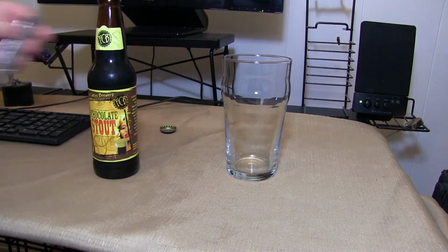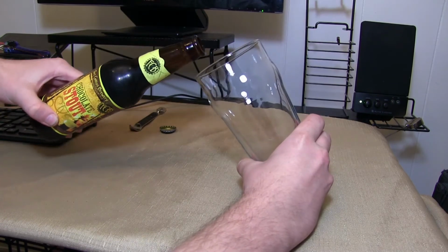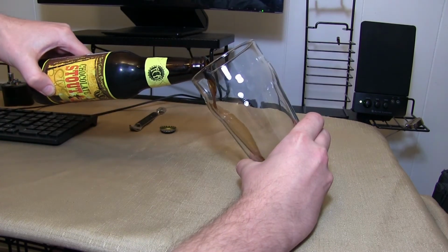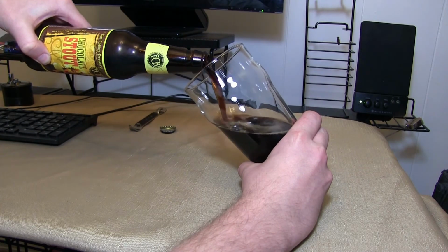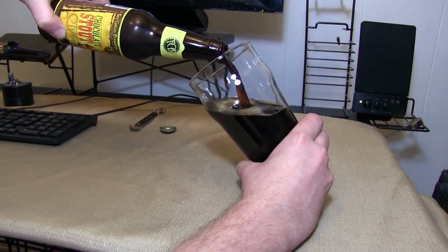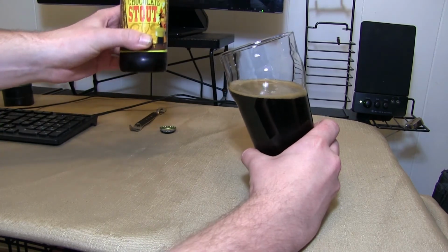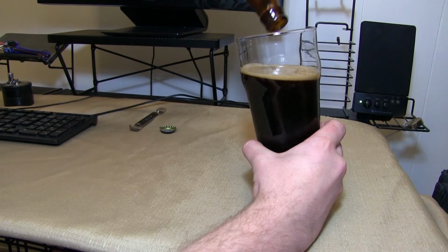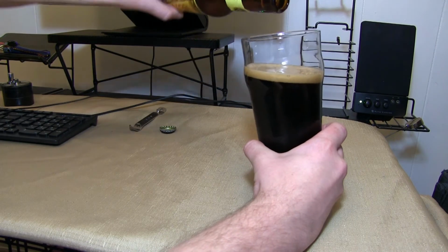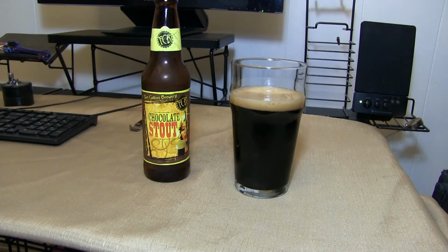Nice little hiss to it. Let's see. Alright, pouring pretty dark brown out of the bottle and pretty dark in the glass. Give it a little swirl, make sure there ain't nothing in the bottom. So there we have it. Nice, looks great in the glass, very dark.